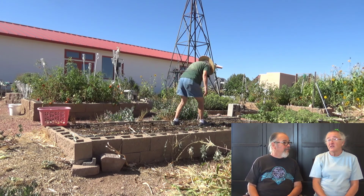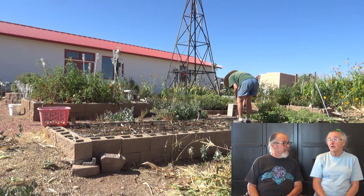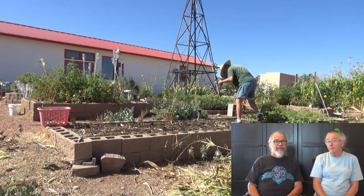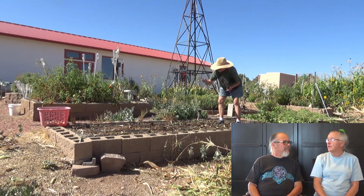Right. Yeah. Now that section is empty, I'm still watering it a little bit because I don't want the soil to dry out completely. But I need to rake it, and I'll be putting in brassicas. So you want to stick around for that? Yep, for sure. We're going to be growing some rutabagas this year, which I haven't grown in about 12 years.